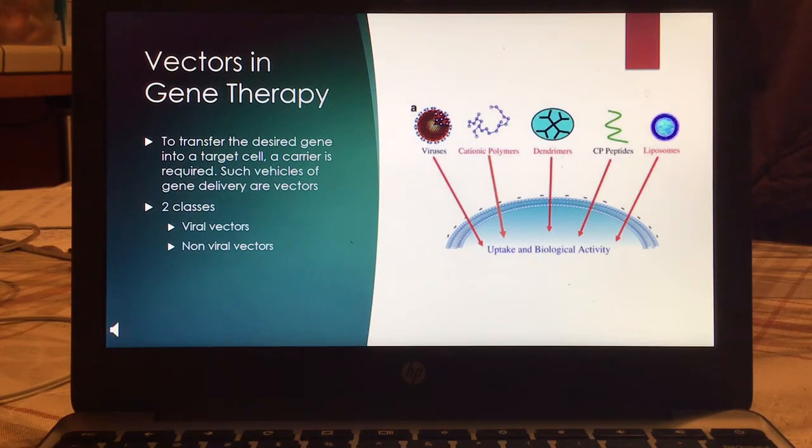To transfer the desired gene into a target cell, a carrier is required. Such vehicles of gene delivery are known as vectors. There are two main classes: viral vectors and non-viral vectors. The viruses most commonly used in gene therapy include retroviruses, adenoviruses, and herpes viruses.